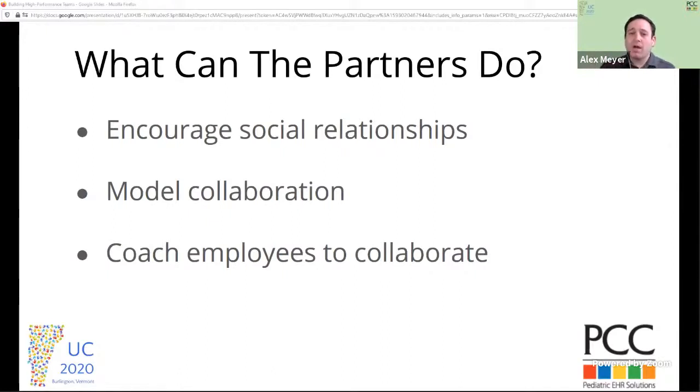Finally, employees don't always know how to collaborate, but you can coach them to do that. So one great way to do this: when a new employee joins your practice, set up a schedule for them to meet the other people in the practice. Suggest topics that they talk about with those people so they can understand what's going on.